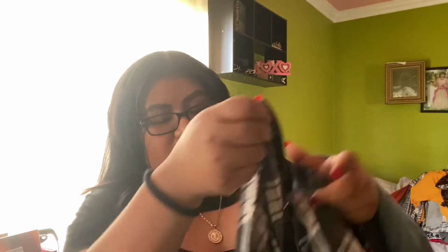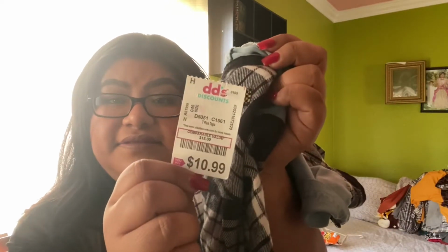The first one is this, I guess you could say, hoodie that we have been seeing all over social media, the plaid sweaters, hoodies, jackets. And it has a jean hoodie, which is really comfortable. This with some black jeans or even some dark wash jeans will be good. And then it has a zipper. It doesn't have side bags. No, it doesn't. So yeah, the sweater was $10.99 at DD's.